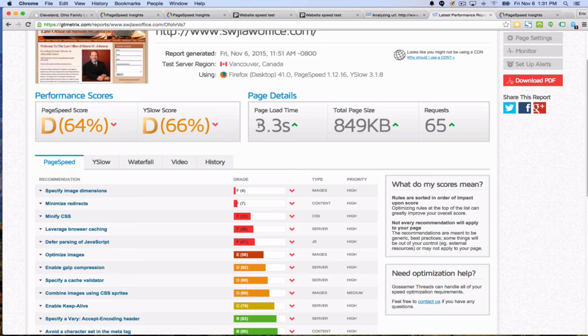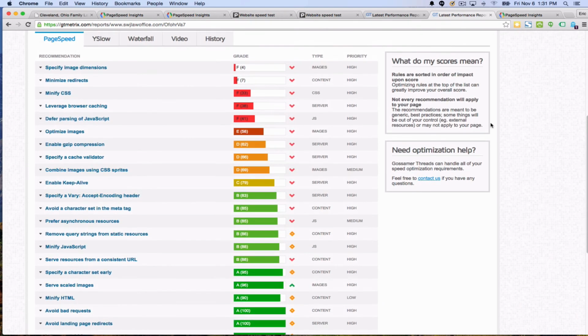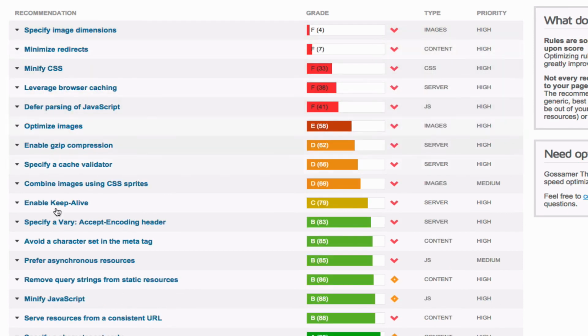A page load time of 3.3 seconds. Again, almost just under a megabyte. He's only showing 65 requests on that particular page. And again, it goes through everything that you can do on your site. For example, specify image dimensions, minimize redirects, all these things that can be done. Again, these are things to talk about with your developer. And it's the things in red that are the most important things to tackle.